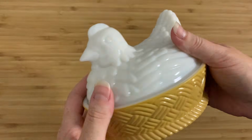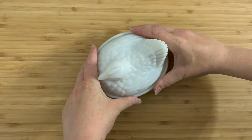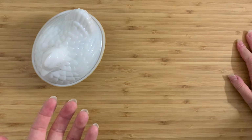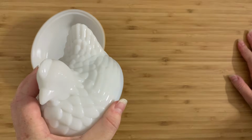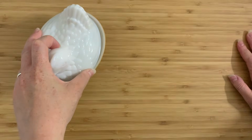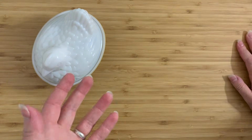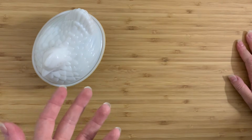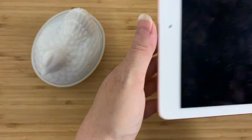So here's the first thing we got, our lovely little hen. Now, if you're in thrift stores a lot, you probably know Avon, right? But everybody who doesn't spend a lot of time in thrift stores knows Avon from the door-to-door perfume company, not so much for the glassware. To be honest, it was news to me as well. When I first saw some of their pieces in thrift stores, I was like, Avon, don't they make perfume? What's this deal? But anyway, we have a bunch of nice information about this.